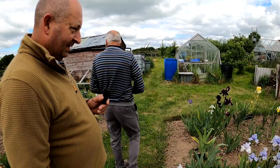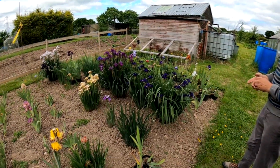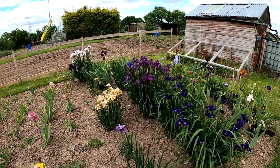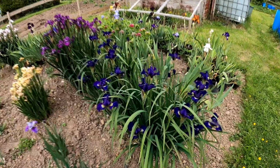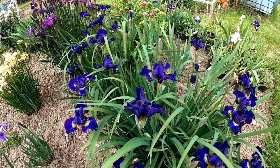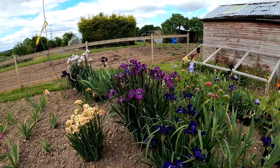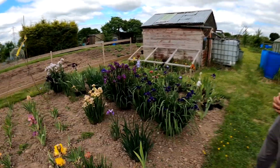And over this side, we have the Siberians, which are herbaceous. They don't have rhizomes. They tend to come out at the end of the tall bearded season, but this year they're ahead of some of the tall bearded, but they make lovely clumps. The bees like them. The only thing is, if you're pollinating Siberians, we have to emasculate them, so that means taking all the petals off and just leaving the reproductive parts of the flower.